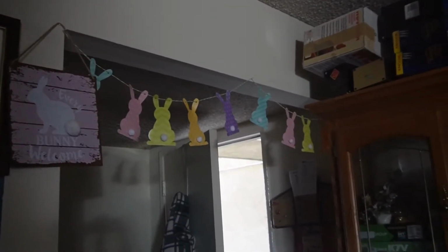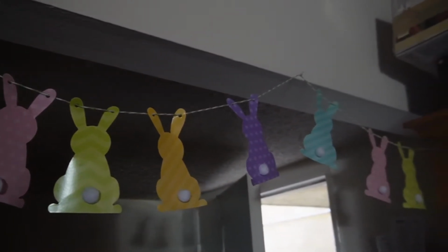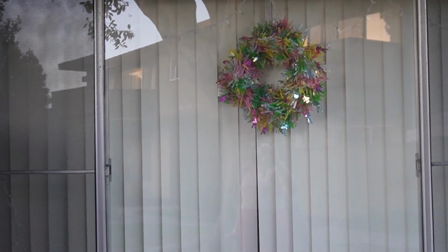I do have these cute little bunnies that have pom-pom tails that I put in my archway from the entrance going into the living room, and then a sign that says every bunny's welcome. I thought I would put it over there because that's where people walk in and every bunny is welcome. So that is cute. And of course I have my wreath hanging in my window so people can see it when they pass by. I also found this cute little sign that just has a hippity hoppity bunny that says egg trail or something like that. So yeah, that is the rest of my Easter decorations in the living room.